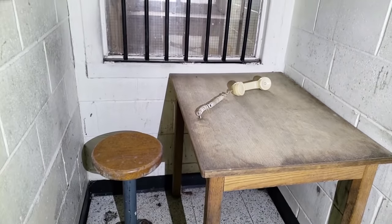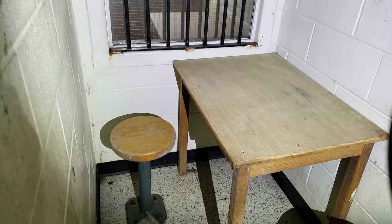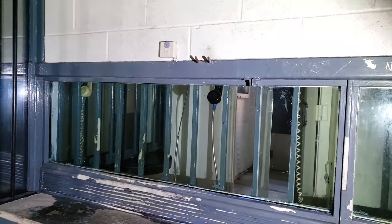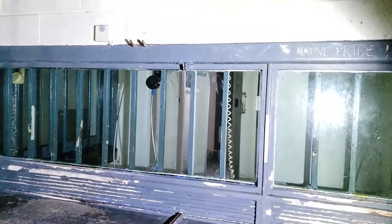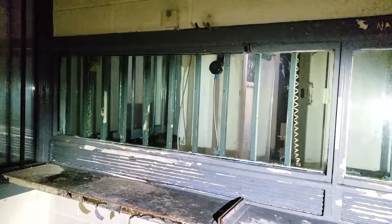And here is where you would go to have your conversation with a loved one. There you go. And they all have a telephone and a chair, and the bars. And then back over here is another one. And then in here, you've got a bigger one that holds two people, maybe three. Outside has three phones, it looks like. Yeah, and then that's that. So let's head back out.